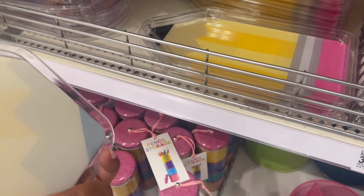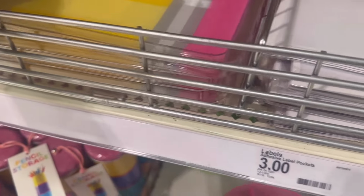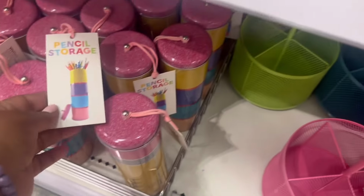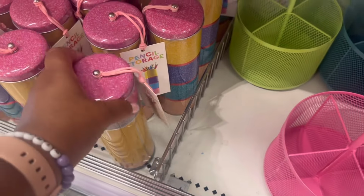Cute storage. And we got a little tray here, shaped like a pencil. And this one is shaped like a kind of oval. These are for your paper clips. And guys, they're only $3, okay? $3. These cute little pencil cases are $5.